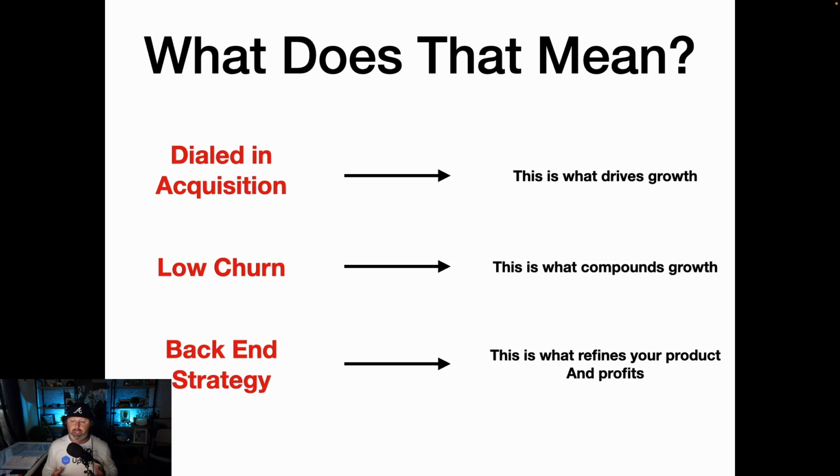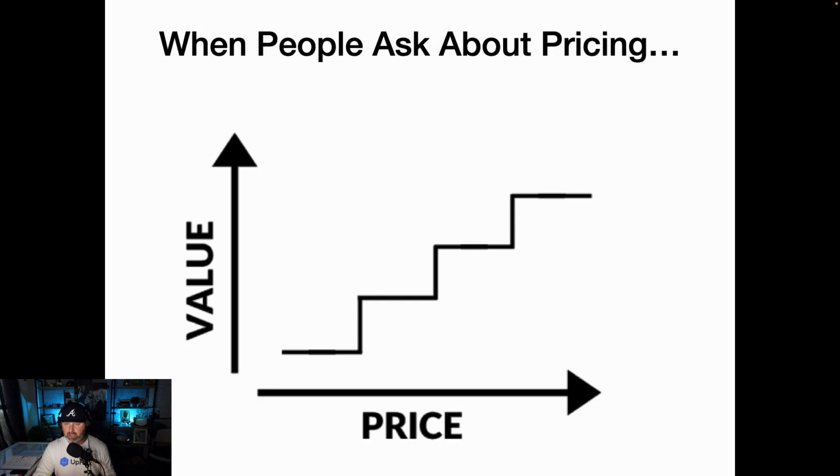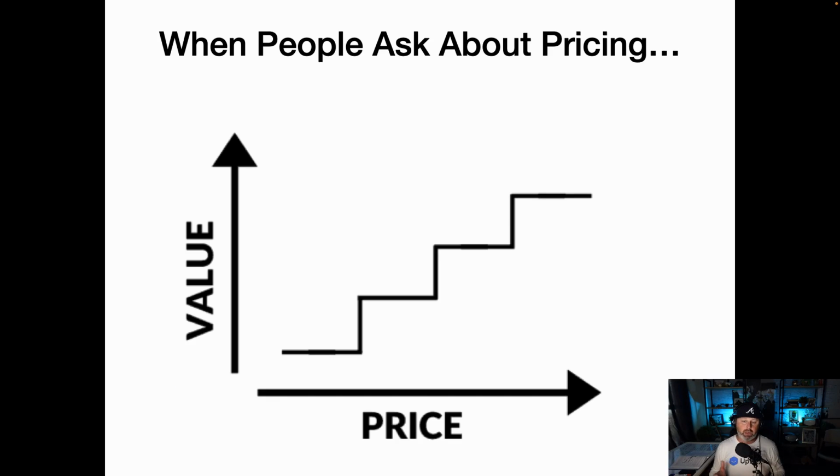Basically, the back-end strategy is just understanding how to refine your product and refine your profits. Let's take a closer look at this. Some of you have seen this. This is the value ladder. This is very well known in the digital marketing world.